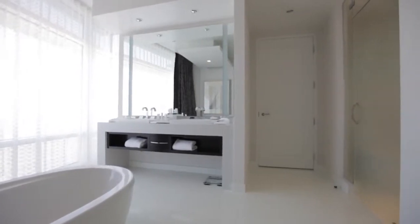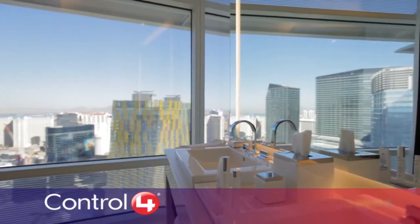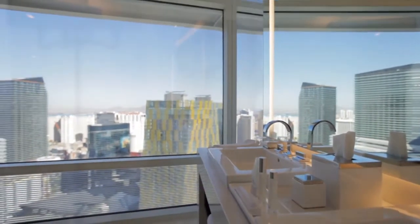But from the hotel's point of view as well, the cost savings associated with construction of the hotel because of wireless technology, for instance, being able to save on copper and on conduit and labor to wirelessly control systems like the curtains and shears, can amount to millions of dollars in a property this size where you're talking about over 4,000 units. In addition, the ongoing operating costs relative to energy conservation and energy management.